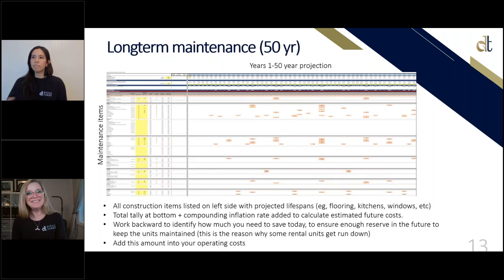So this is even smaller, but again, I'm showing you the overall big picture. This is where we're looking at long-term maintenance. And so this is a figure, you know how I mentioned that 4% that you save in your reserve? This calculation figures out what you can anticipate your long-term maintenance to be and how much you need to actually put away today in order to save for future maintenance costs. And so what this is doing is validating that 4%.